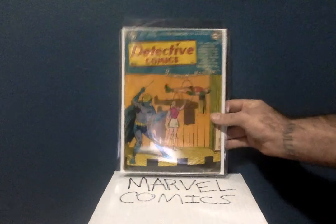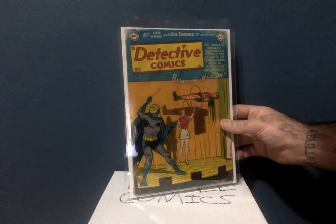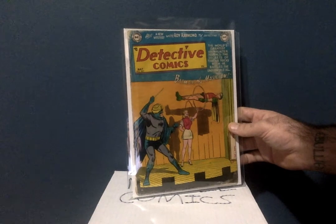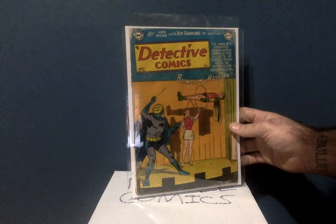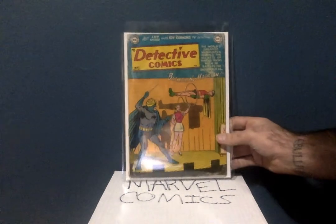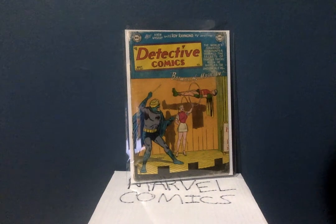This is issue 207. There's some scuff marks on the top, as you can see. I got this for about $50. It's about a G slash VG, or maybe just a G. But I've opened it up. There's a split, maybe like a half-inch split at the spine, or a little less. But this is a great book. Love it. I'm going to end this video right here with Detective Comics number 207.